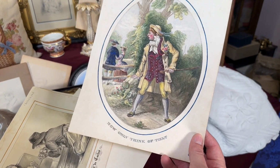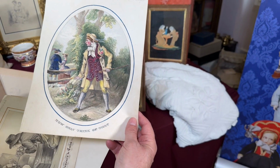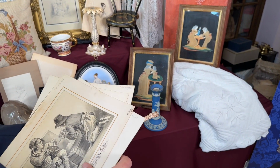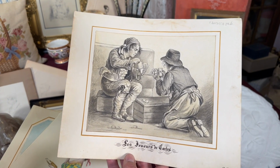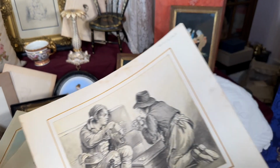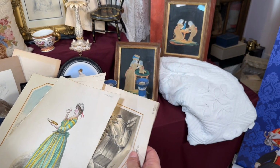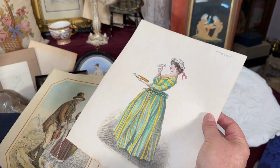Now, only think of that. I don't know what exactly that means, but in other words, maybe she's a floozy. I don't know. The very beautiful, beautiful work. And it seems that most of these are not grand. They're depicting people in everyday life.